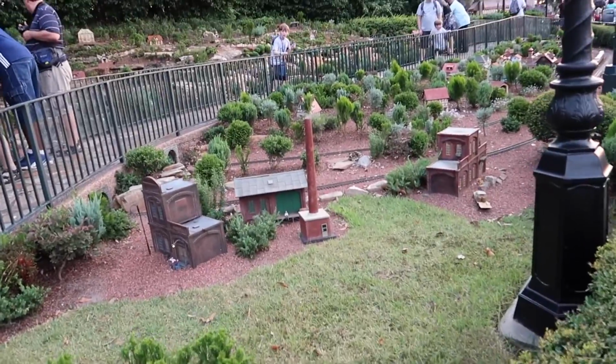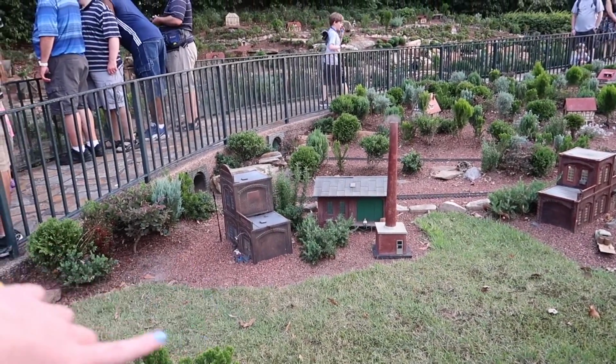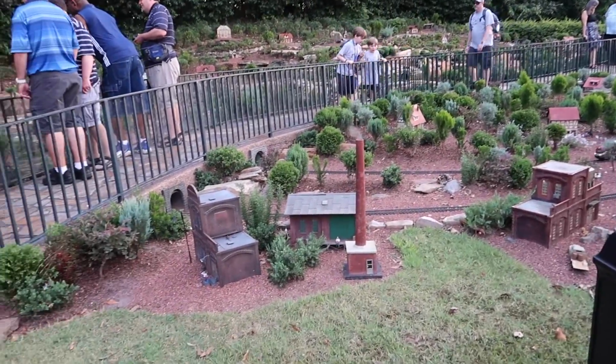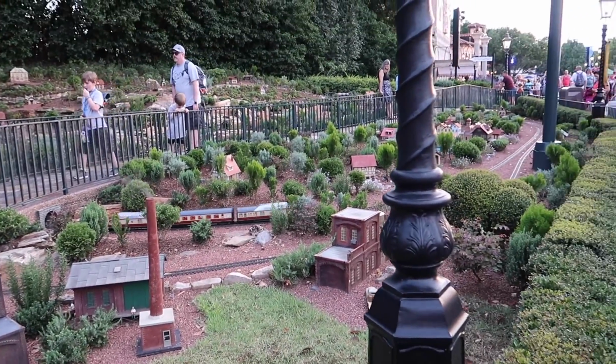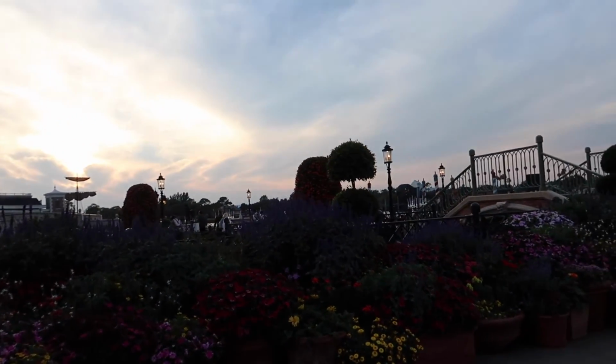The chimney's actually smoking. They've never had that before. This is like the industrial section, it looks like, with the lizard on top of it. Oh my gosh, look at that. I love when the lizards get in this village. Oh, there's some type of an event going on. It looks like a wedding or something.